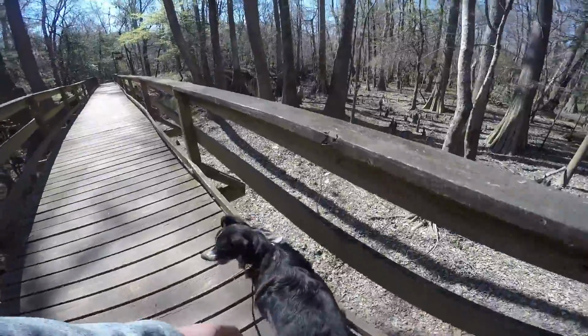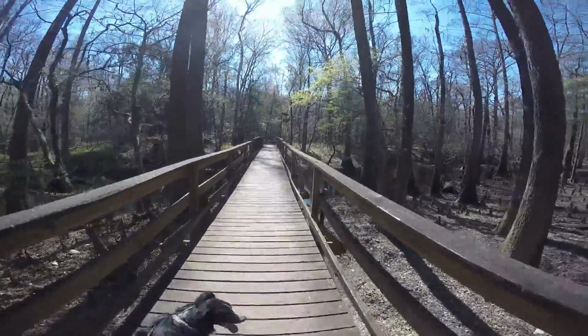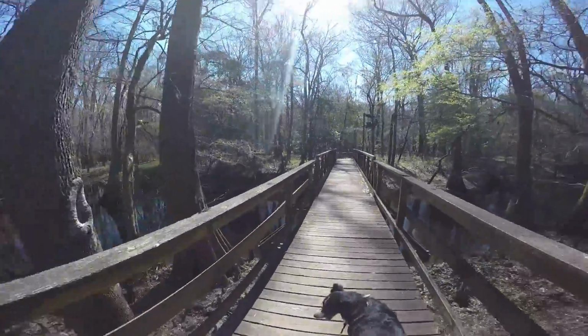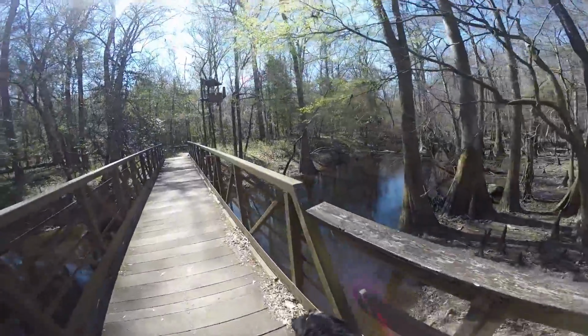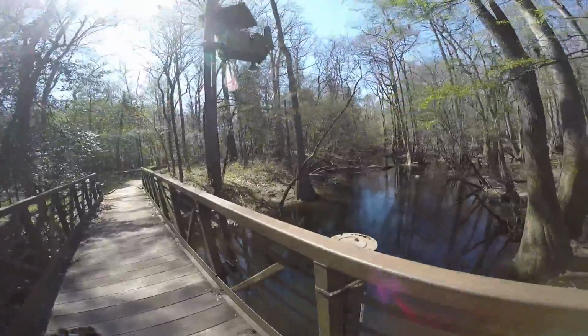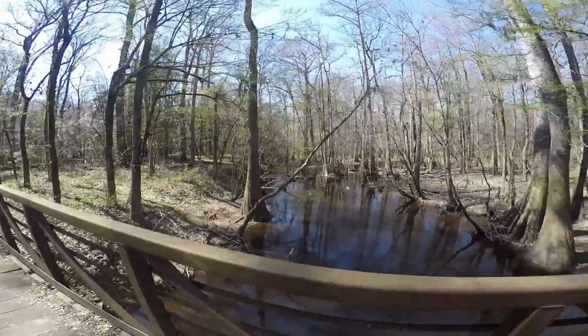Leash down. Oh, come on, bub. This river just zigzags all over the place out here. Those of you who have kayaks, you can kayak. I have no idea where you put your kayak in from, but you can do it.